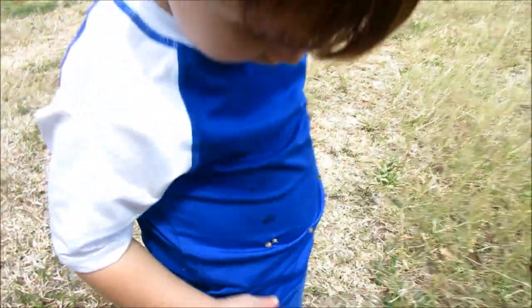And did you fall and get stickers all over? Look at all those stickers.